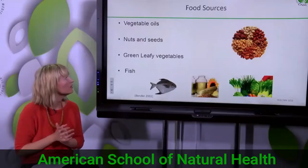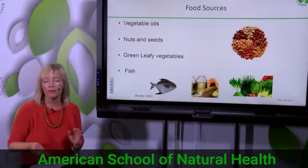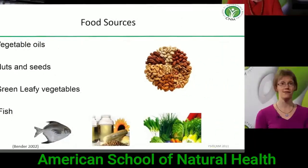Our omega-6 oils, so a lot of our vegetable oils, our nut and seed oils, have got a bit of a bad rap in the press recently as being pro-inflammatory, and it is important to make sure that they're balanced between our omega-3 and our omega-6. But if you're having cold-pressed oils, then at least you know that they're going to have the vitamin E there that's protecting them from oxidative damage.